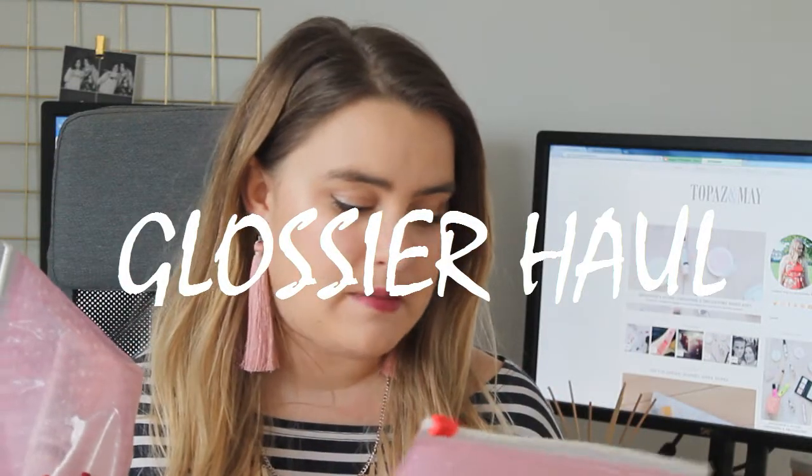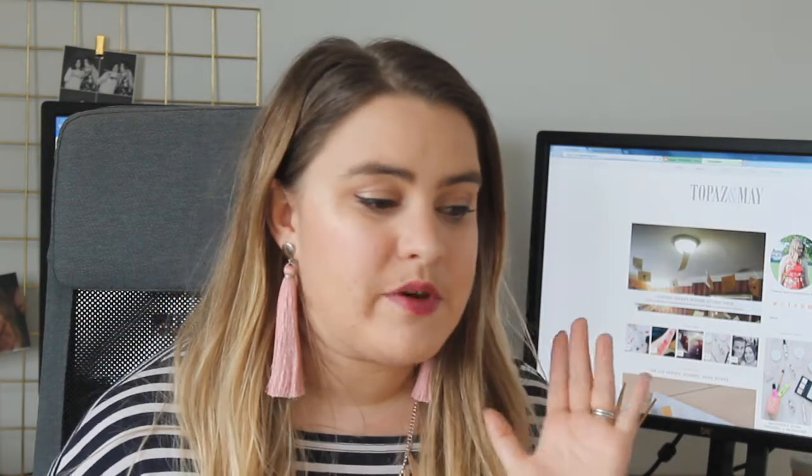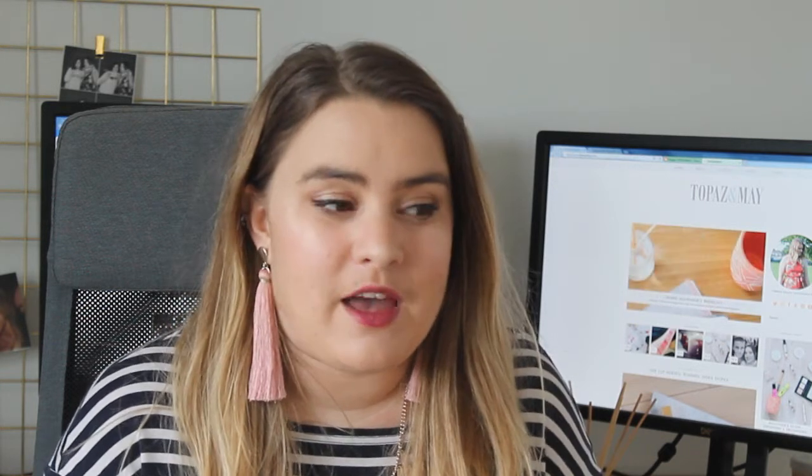Glossier. I have completely bought into the hype. Well, I wouldn't say I bought into the hype, but I really want to... That's wind. But no, I wouldn't say I bought into the hype. I'm just intrigued and I just want to know what it's about, see what all the hype is around, see what everything is about. It is so overly hyped. People love this brand. So yeah, I just wanted to give it a go.